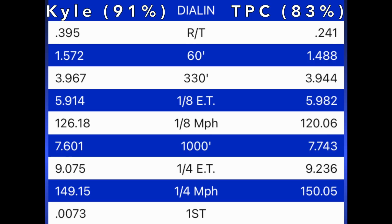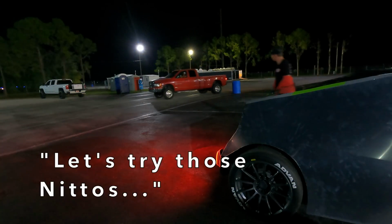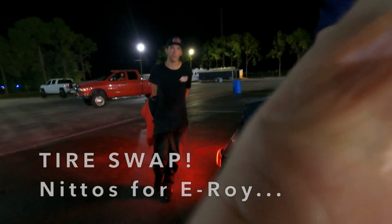Remember, we're down to 80% battery state of charge after that run. But we did have a 148 60 foot and a 598 to half track. We almost held him off. Not quite, but when he's that much lighter, it's almost a foregone conclusion he's going to catch us. I guess we'll try those Nittos.